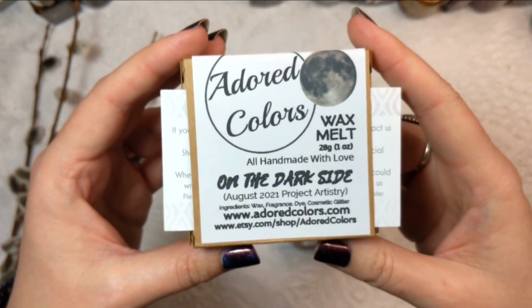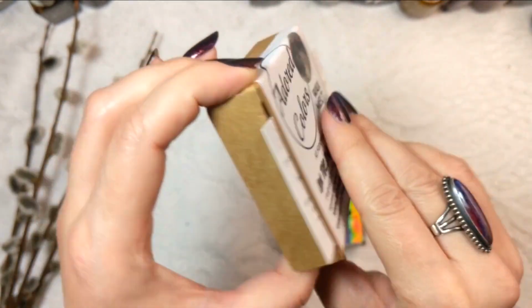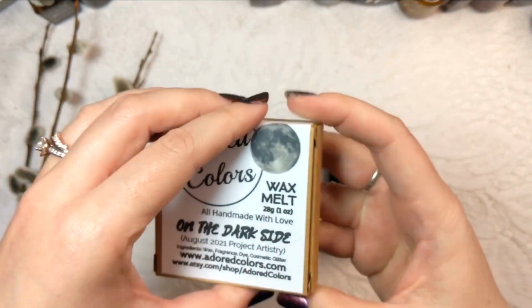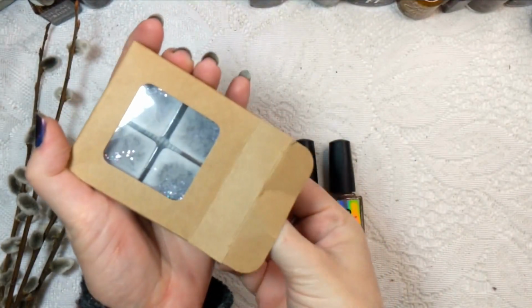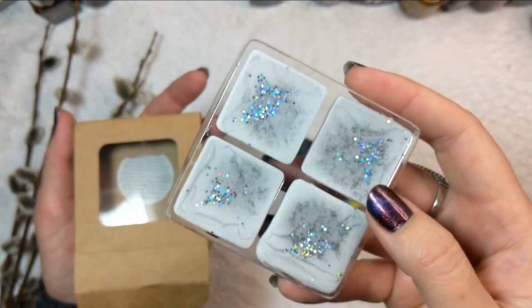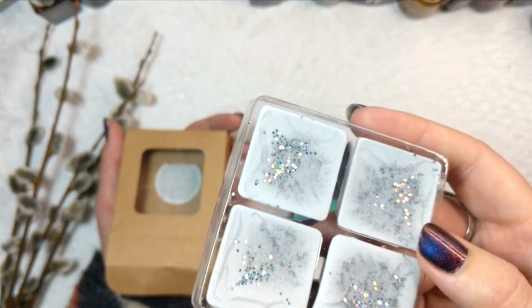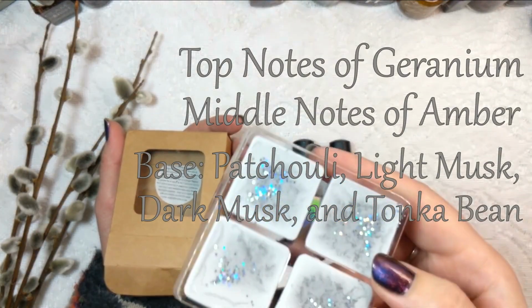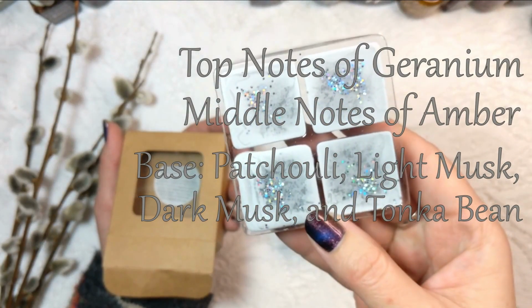This is from Adored Colors, and it is on the dark side. So this one, I don't know if it's going to have any description of the scent. Let's go ahead and take a little sniff here. Oh, very mysterious. I can smell like vintage roses. Maybe a little bit of patchouli is in here. There's definitely some other notes going on.